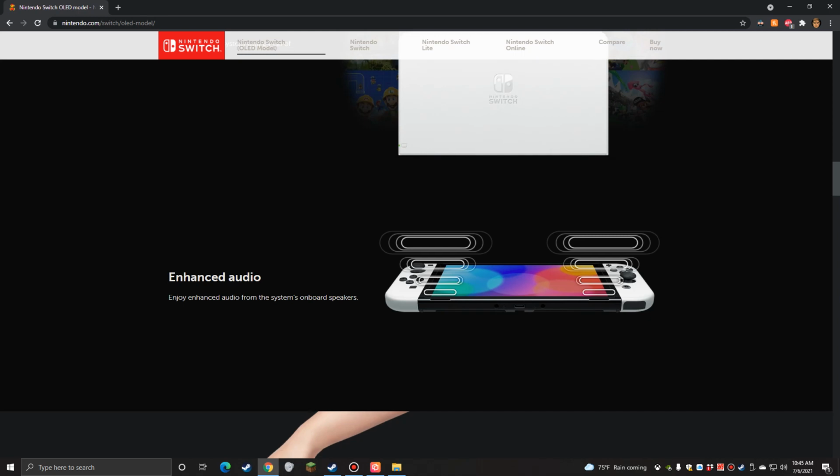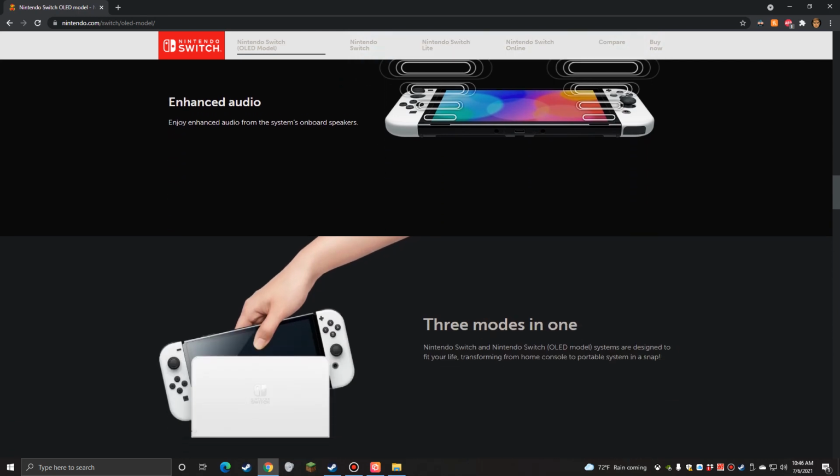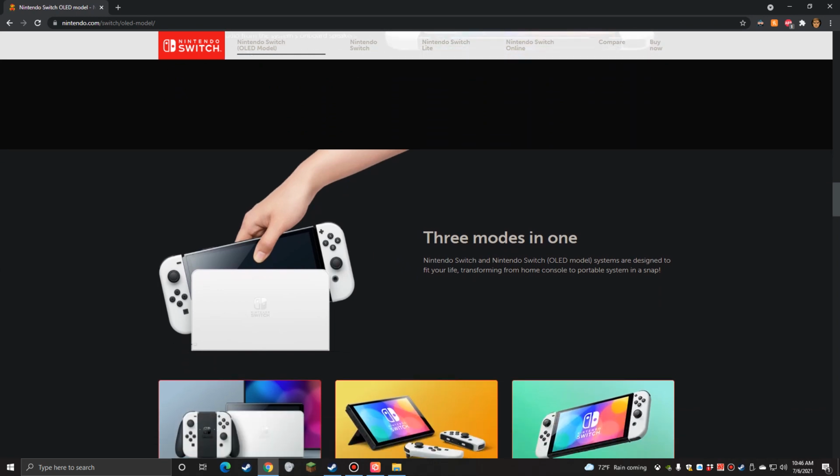So there's that. You have enhanced sound or enhanced audio. So I don't know. Better speakers, I guess. That's kind of hard to know how much better the sound is going to be from the original Switch. Maybe a little bit. I mean, it's still going to be a little tablet, so I'm not expecting anything groundbreaking. But hey, you know what? If you're playing it in handheld mode, better audio in addition to better video is always a good thing.